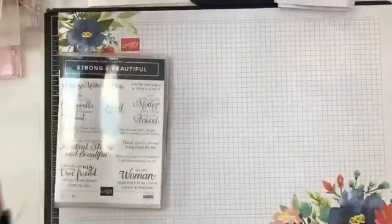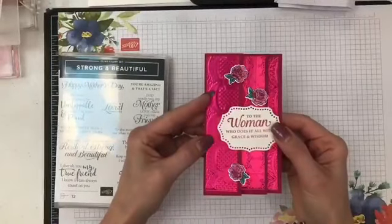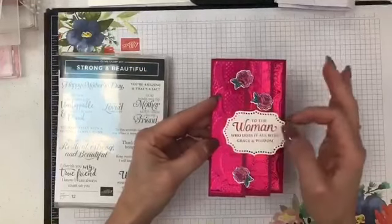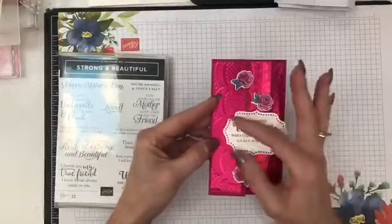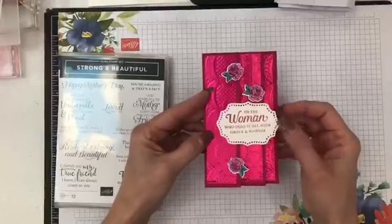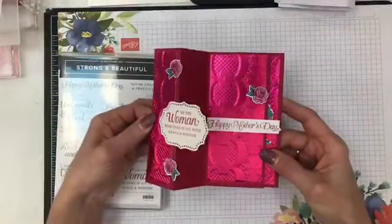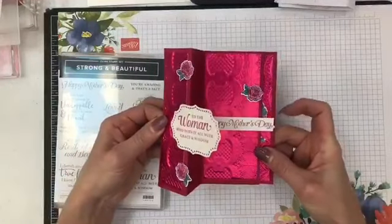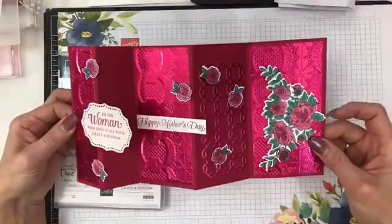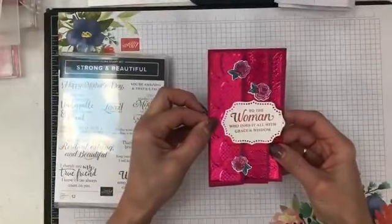Another one that I did was using that foil paper through the embossing folder with the lovely lipstick. I did it so that you only want to glue this part down and leave that hanging off, and I'll show you why. When you open the next panel, it's got the Happy Mother's Day in there, and that hangs off, but when you open it up, it hides this part of the roses until you're opening it the whole way. So you see what I mean? It goes like this.